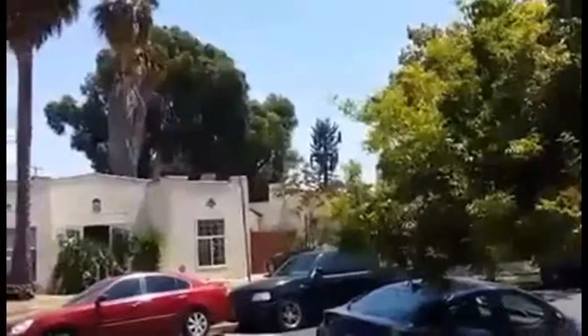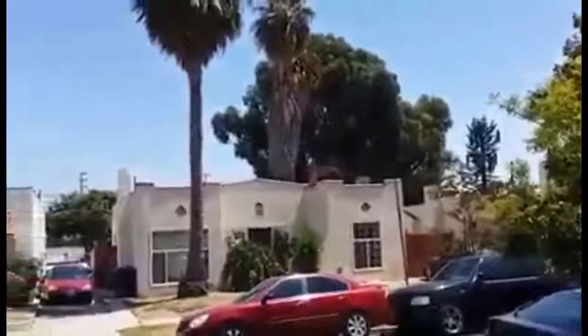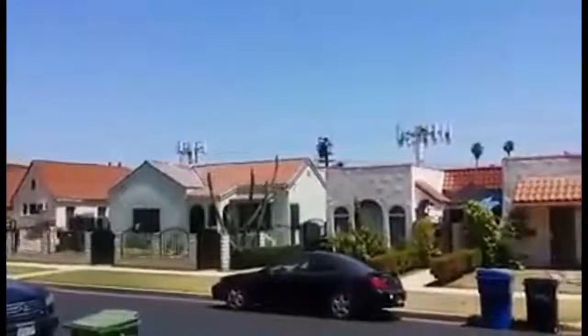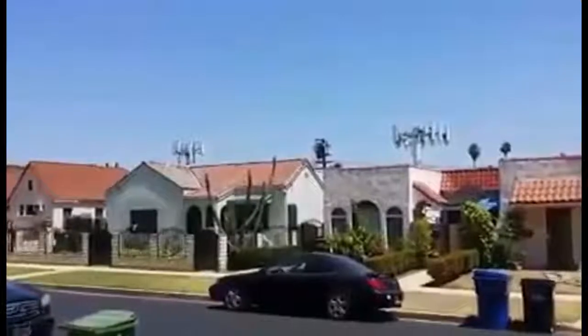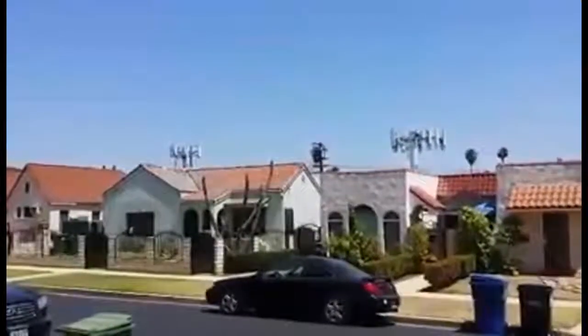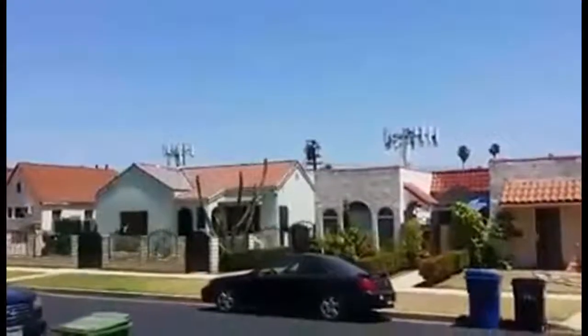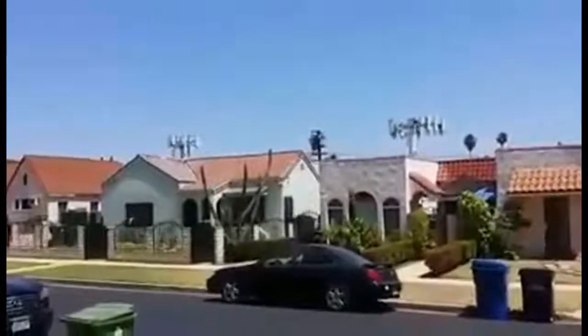However, this is the first cell tower, this is the second cell tower, and just off to the north is a third cell tower. This is coming to your neighborhood too. It may not be as gross and as industrial as a tower, but the 5G system will be in everyone's neighborhood very soon. That's the plan.